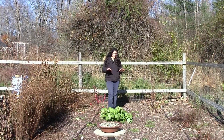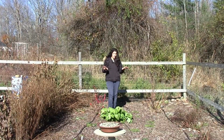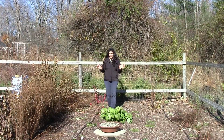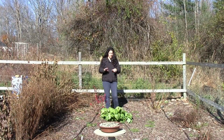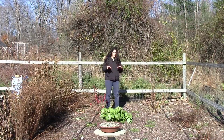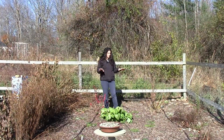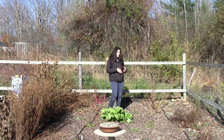So you want to provide some form of protection for them. Also, you don't want to kill the first layer of the soil. In the summer, when the heat hits the surface of the soil, it is going to kill that surface of the soil. So you want to protect the surface, and that's one thing I'm struggling with in my vegetable garden, which we will get to, is mulching.